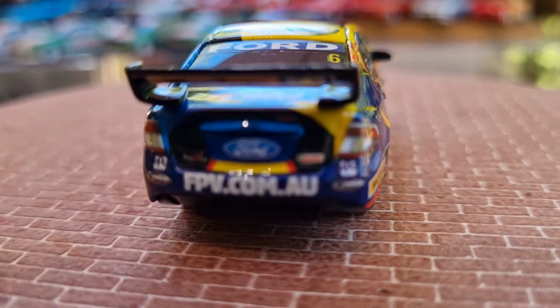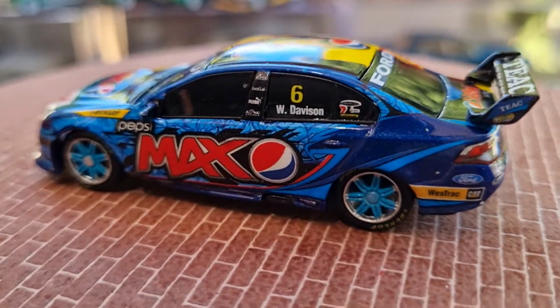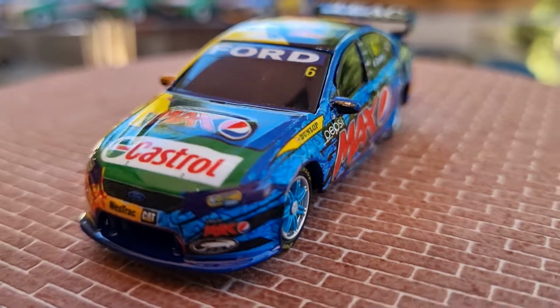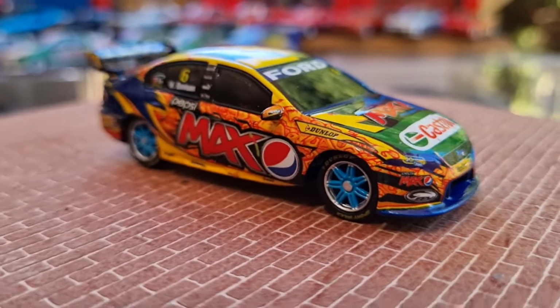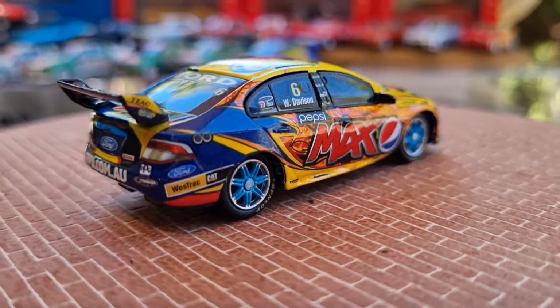Nice big rear wing. Dark windows. I don't think it's got much of an interior. That's a stunning looking car. Slightly different front end to the BA and BF series Falcons. Slightly different body style.